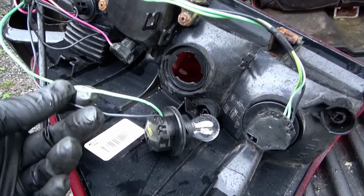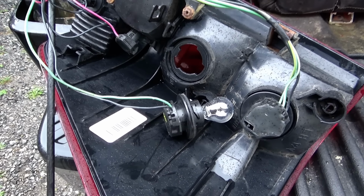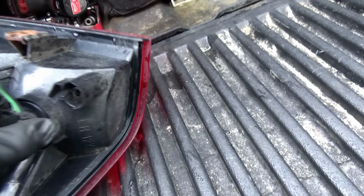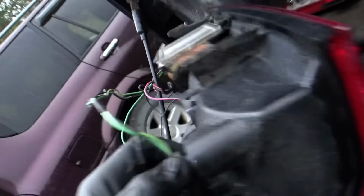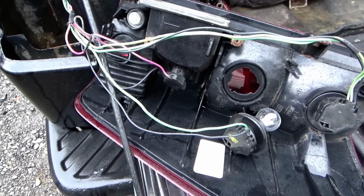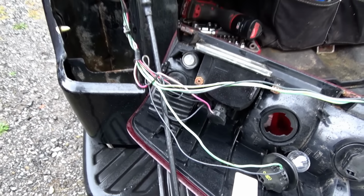So, let's see which one is bad, the power or the ground. I'm sure the ground is fine because all the grounds are tied together, and the taillight works fine. So it's going to be a power feed issue on this wire. Let's look up a diagram, see where it comes from, see if there are any intermediate connectors, and go from there.